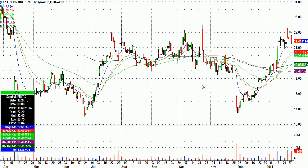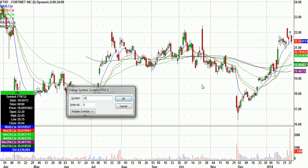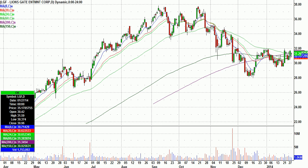I have a couple low floaters in my notes as well, but won't go into them here. And then LGF. I didn't even put this on the member page because it's just interesting, but it doesn't look like it's ready to go yet. But watch Lionsgate LGF if it gets over 32. You had a nice volume on this day right here. You see the volume that corresponds with it.